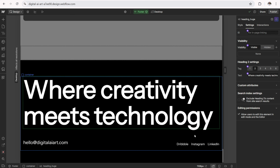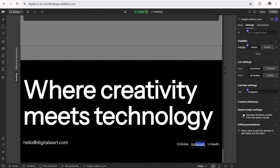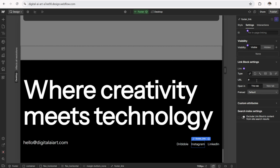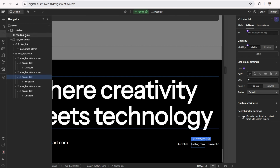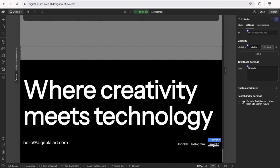And again, just like the menu item, it's a little two-step process. It's not like, oh, I want to update the Instagram, so I'm going to click on that and highlight this, and then click on that little link right there to update the URL. It also works by way of the navigator. So again, see how it says footer link and then the text is Instagram. So the footer link is changing the link for this specific piece of text. And that's how you update the link as well.